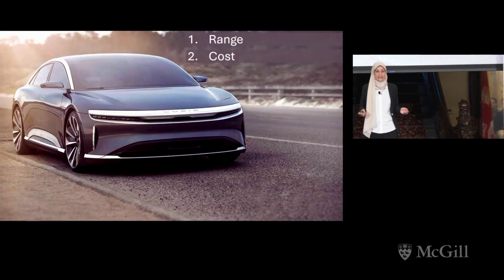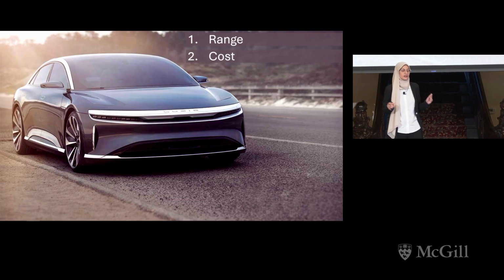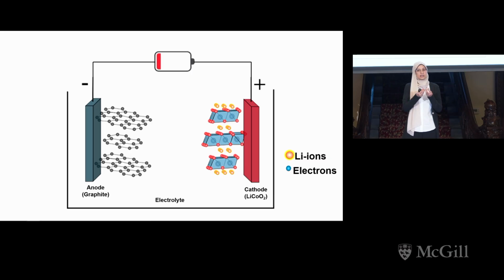So today, in the next 10 minutes, I'm going to teach you how, with my research, I try to solve most of these issues. But I think now everybody is curious about lithium-ion batteries. Let me first explain what a lithium-ion battery is. A lithium-ion battery consists of two main electrodes, anode and cathode. Lithium ions move back and forth between these two electrodes through the electrolyte.